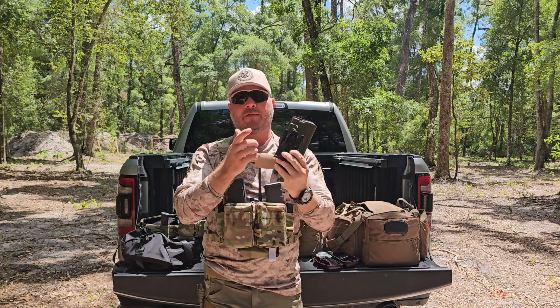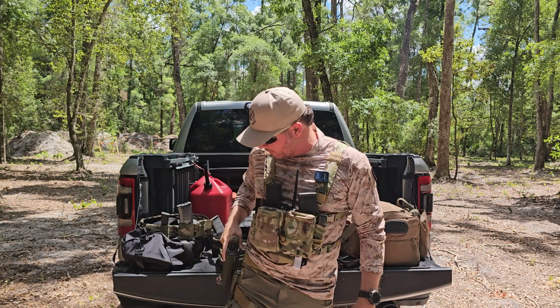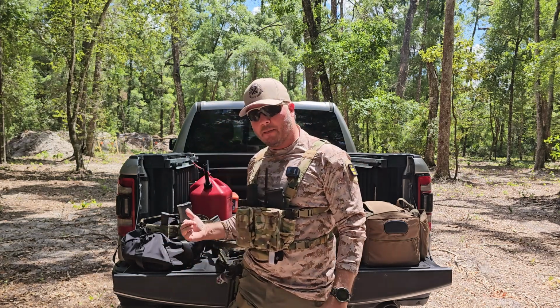I have the Safariland QLS system on the back of it, so all I have to do is snap it right in, and I am ready to go once I put my gun belt on.